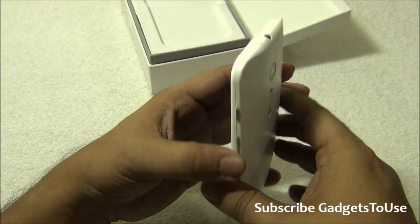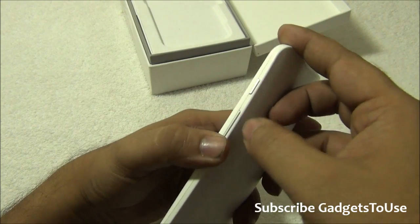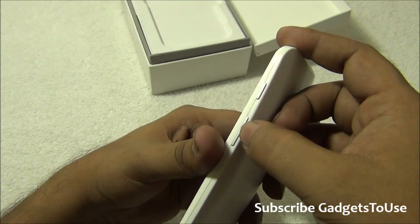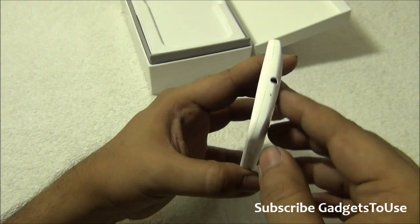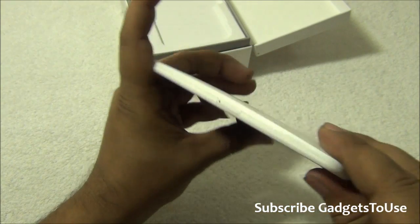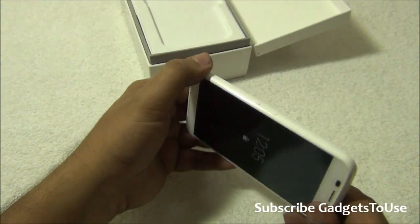Then if we take a look at this side, we have the buttons. These are metal buttons which give you a good amount of feedback, feel great, and are quite sturdy. This is the volume rocker, this is the power and sleep key, and at the top you have the 3.5mm audio jack, and this is how the phone looks. Here we have the SIM card tray, which will come out and accept a nano SIM.